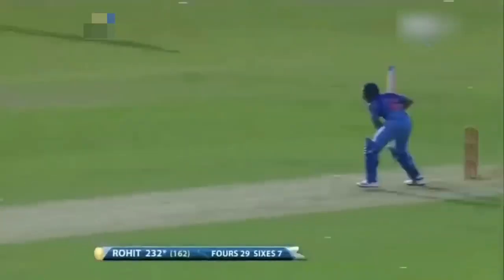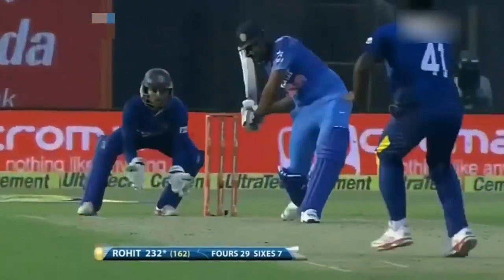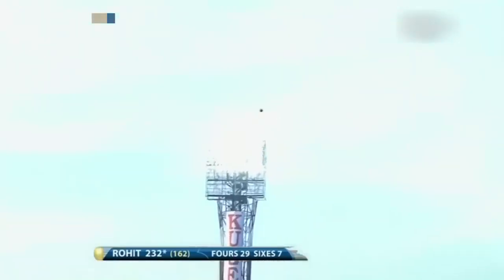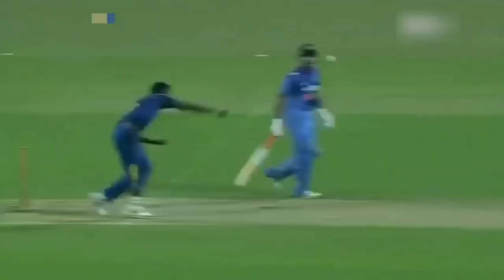Those are the 6s that he hit. 7 so far. Front foot pull. Stepping down and lofting it straight. Once again a front foot pull. Lofted drive. This, I think, probably the best. This is a full toss. Just helped over square leg. And again over long off.